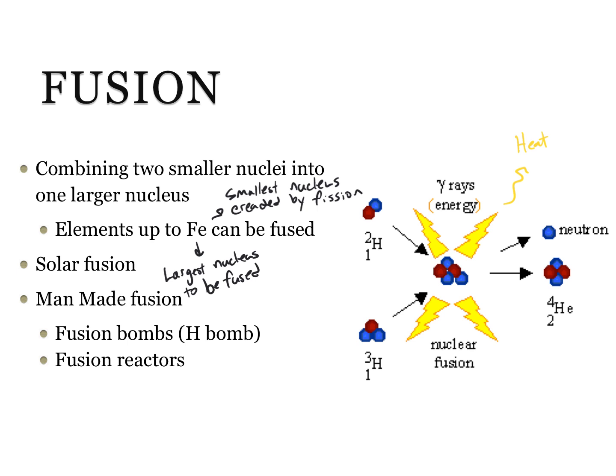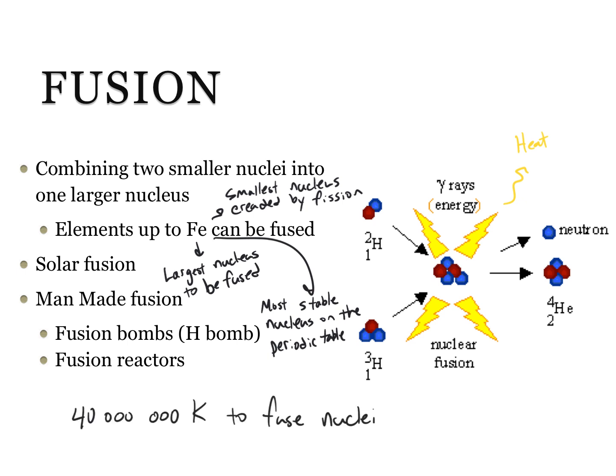There seems to be a stability of the nucleus of iron that makes it stand alone in all of the elements of the periodic table. So anything smaller than iron will fuse to make iron, and anything larger than iron will go through fission to make iron. Now, unlike fission, fusion is practically impossible on Earth, because you need temperatures that are way too high and pressures that are way too high to attain on Earth in order to get two particles to come together and stick and become a new substance.